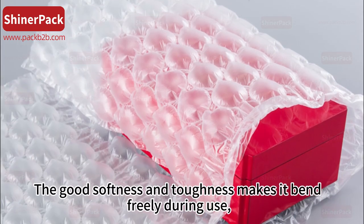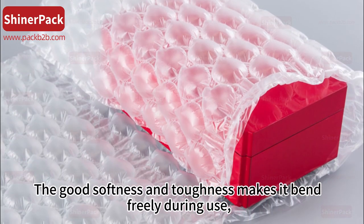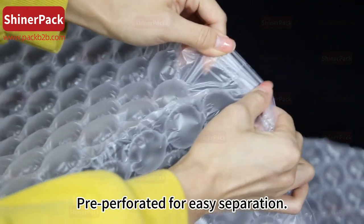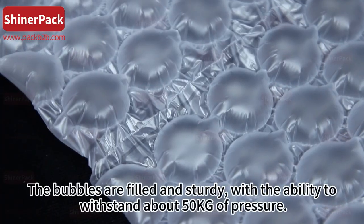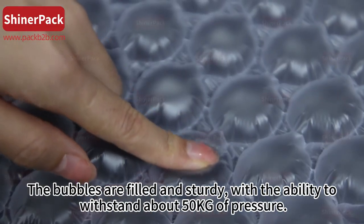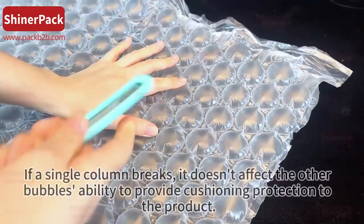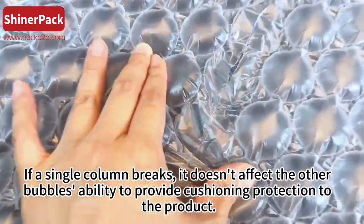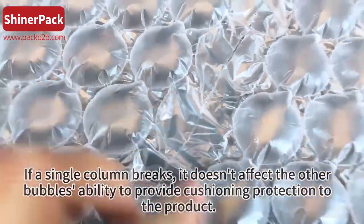The good softness and toughness make it bend freely during use, and it's very convenient for customers to pack. Pre-perforated for easy separation. The bubbles are filled and sturdy, with the ability to withstand about 50 kg of pressure. If a single column breaks, it doesn't affect the other bubbles' ability to provide cushioning protection to the product.